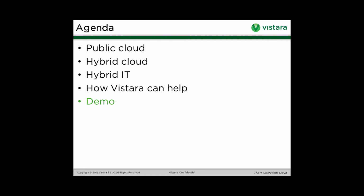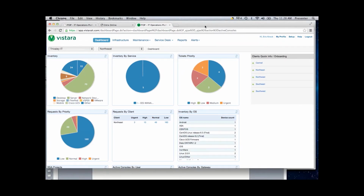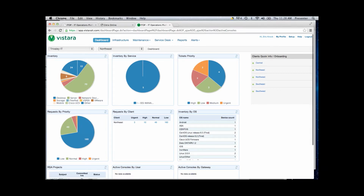Okay, so we talked a lot about what Vistara can do. We'd like to quickly shift to a demo. Okay, so now you're looking at the login dashboard of the Vistara solution. So the dashboard gives the IT professional instant visibility into their entire infrastructure at a glance.